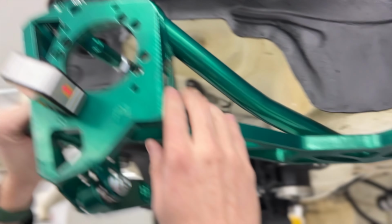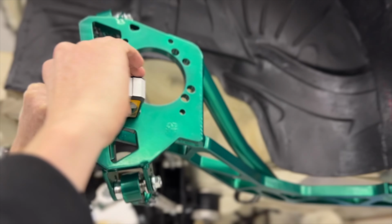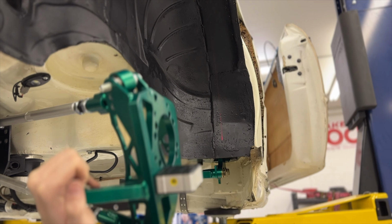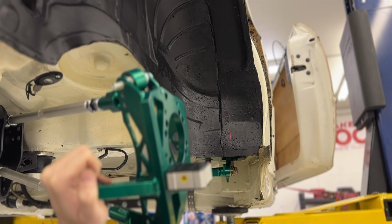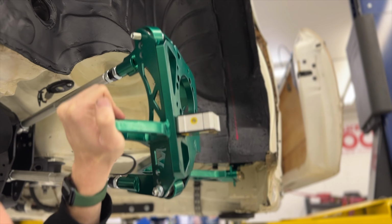And you can see here, the kinematics are really solid. And then if we go to the back, this is where you're gonna see something really interesting. From ride height to full compression, we have slight camber gain, which is what we want. And most importantly, on a BMW, we have slight toe in on that laser.